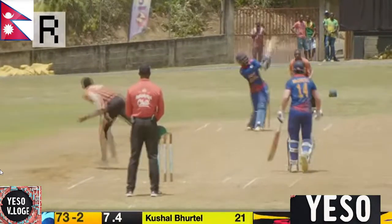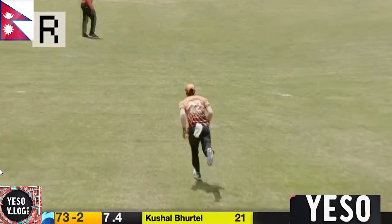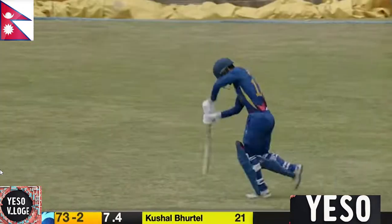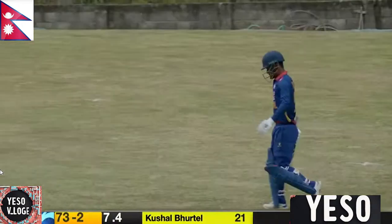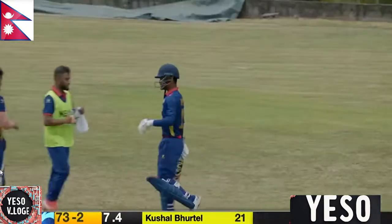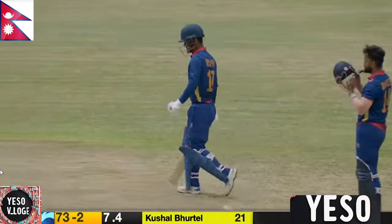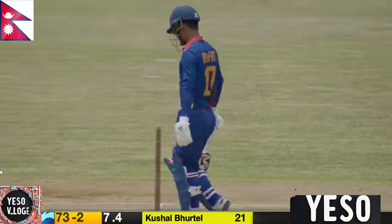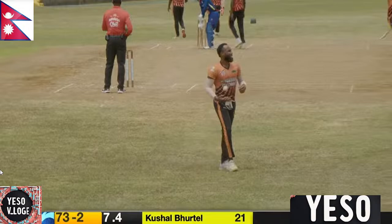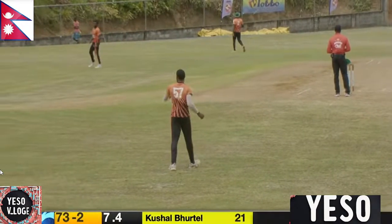A very productive one for Nepal between Bertil and Anil. And Descarte now taking the catch, as you can see on the monitor. Where Hodge judged it well, dived forward and came up with the catch. So he goes back for 50 off some 26 deliveries, hitting 4 fours and 4 sixes. And we can see now that's number 17, Rohit Paudel, the captain, makes his way out.